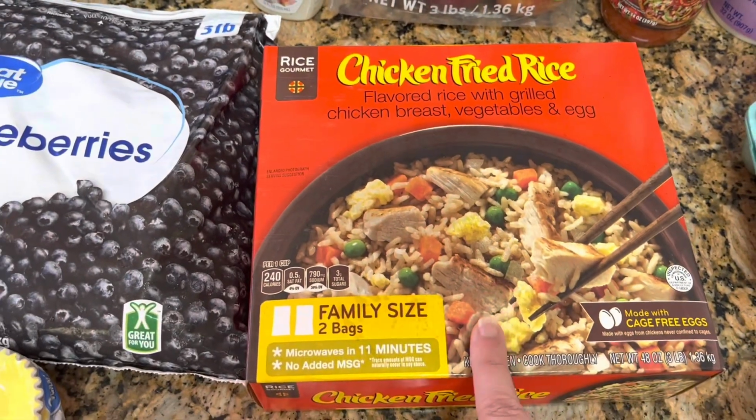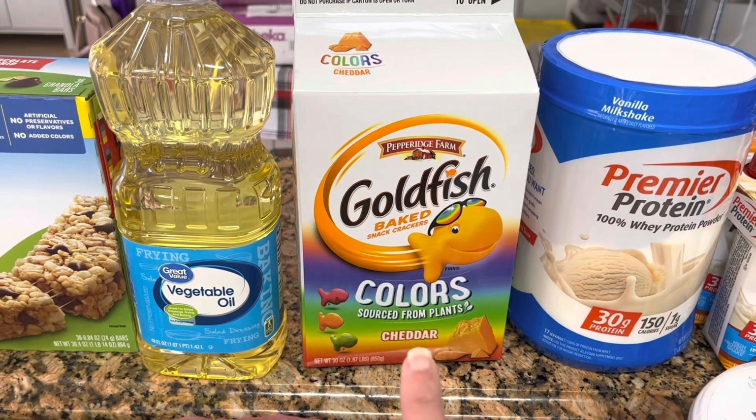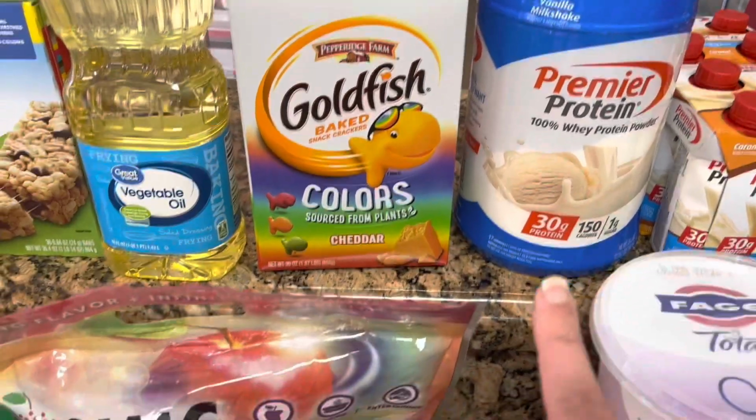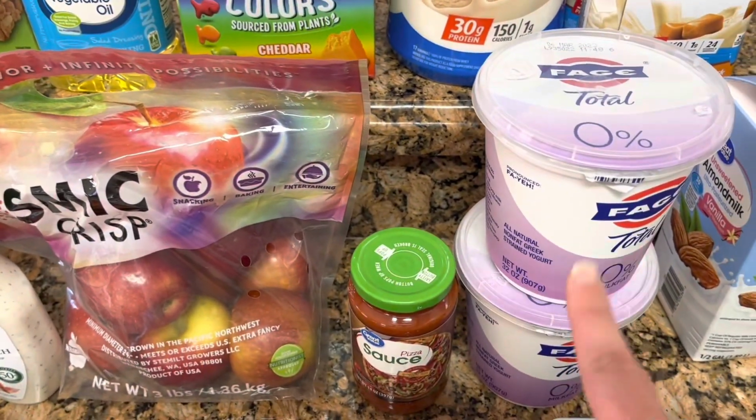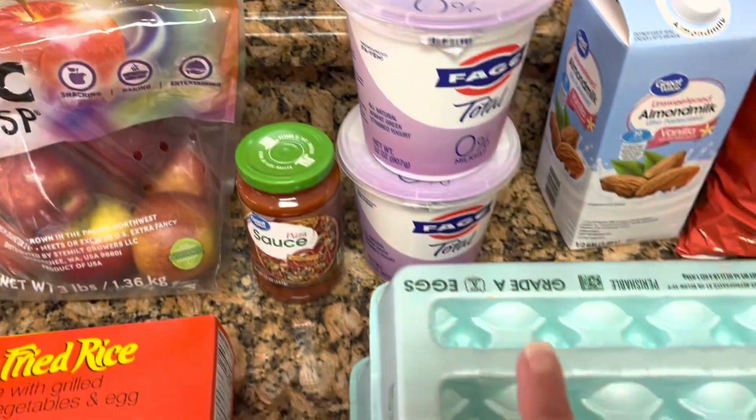This is also for the boys' lunches for school. The goldfish they love for their snacks. The protein powder is for me. That'll last me a month. We needed some pizza sauce, 2 things of yogurt. I do yogurt bowls every day.